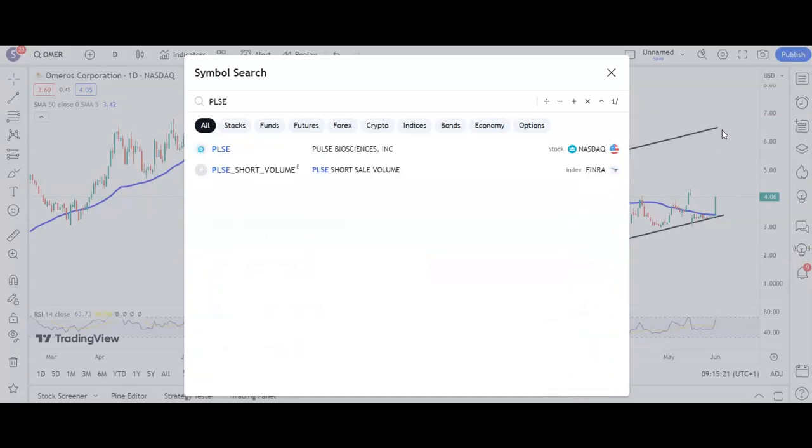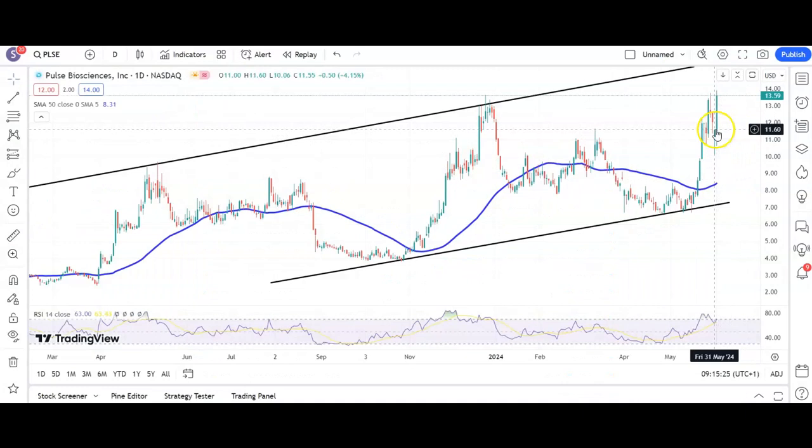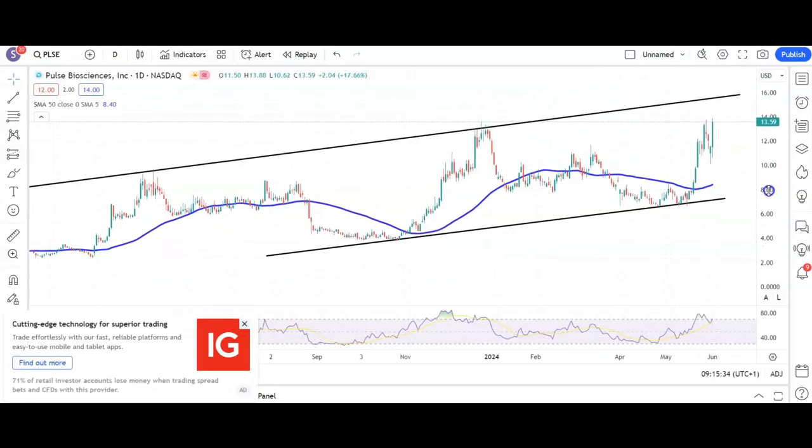Pulse has been a decent situation as well. Here you can see that we've got this bull flag breakout in progress. Recent resistance back in March around the $11.60 level, and above that looking for a minimum up to $16 by the end of this month. Hopefully it would be rather sooner than that, and we can upgrade the upside target.